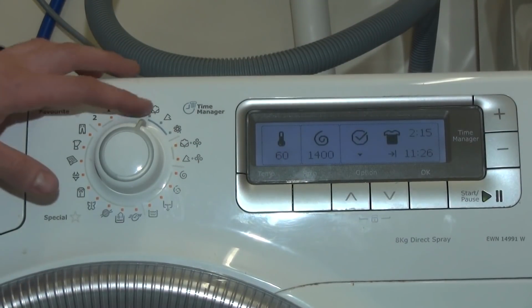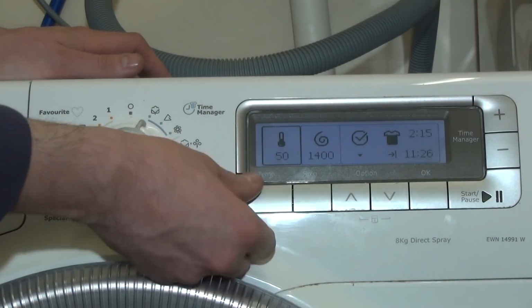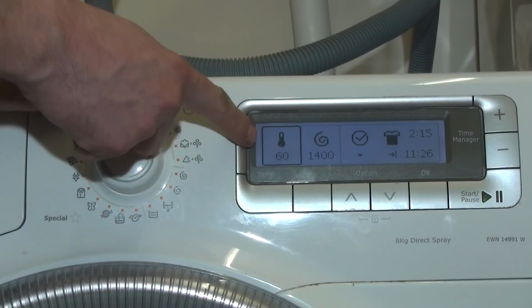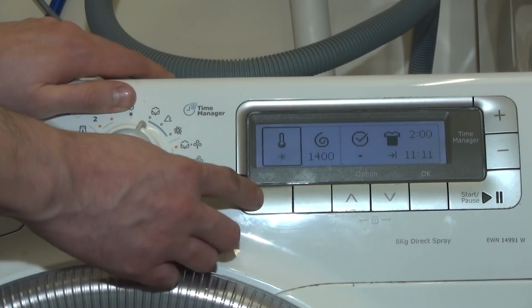Right, we'll look over here. So we're on a cotton cycle. We've got a temperature choice of either 60, 50, 40, 30, cold, or 90. And you'll notice the little temperature gauge goes down with the temperature as well. See? That's quite cool.